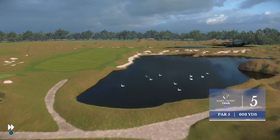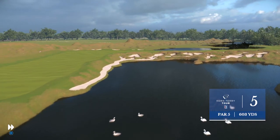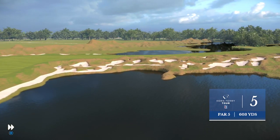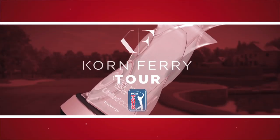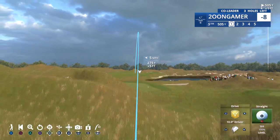Well, strategic par five. It's almost the shape of an S. That's why it's called Snake. The most conservative way to play this hole is just to play it as a three-shotter. Tee shot down the left, second shot up there, and then just take the third.